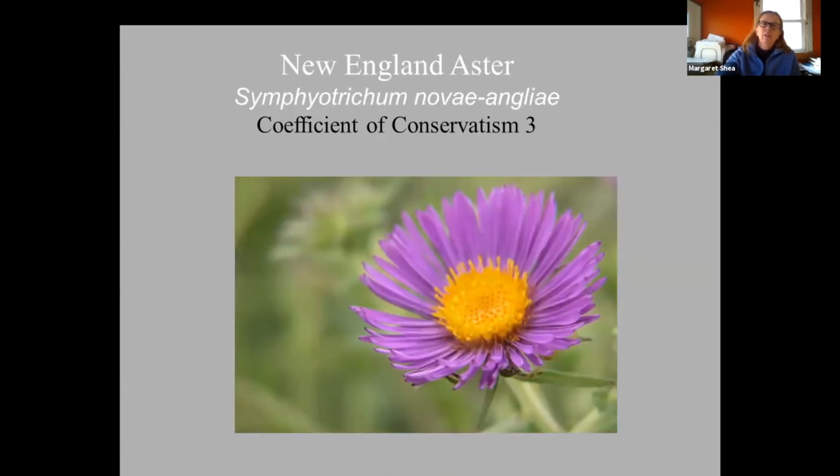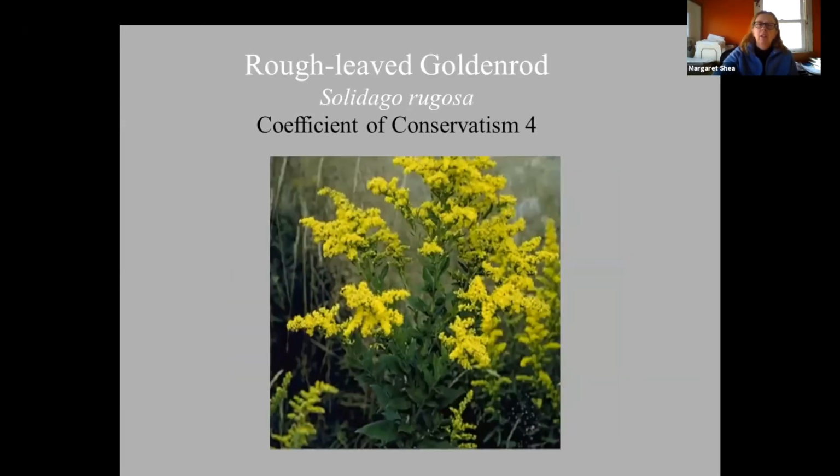New England aster is another nice, weedy, native flowering plant. Again, a late summer flowering aster that can benefit both pollinators and birds later in the season. And rough-leaf goldenrod is not quite as aggressive as Canada goldenrod, but it is a good spreader. It's a late flowering season plant that's attractive again to both insects and birds.